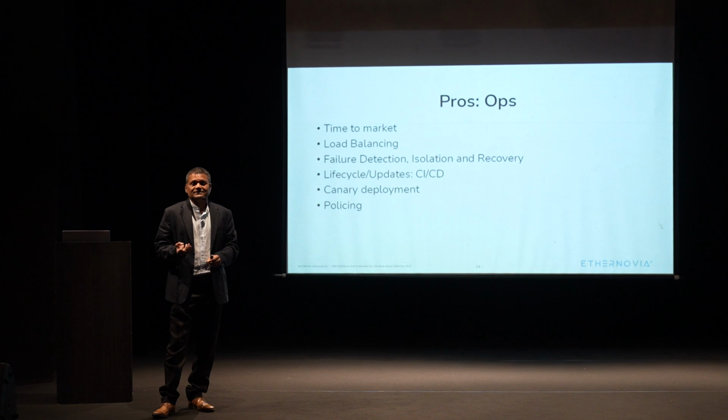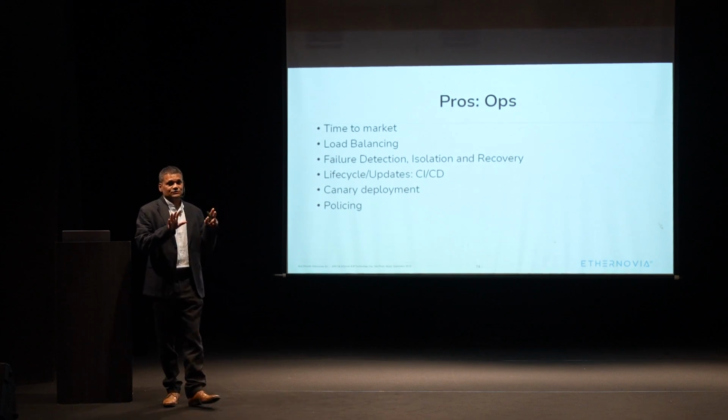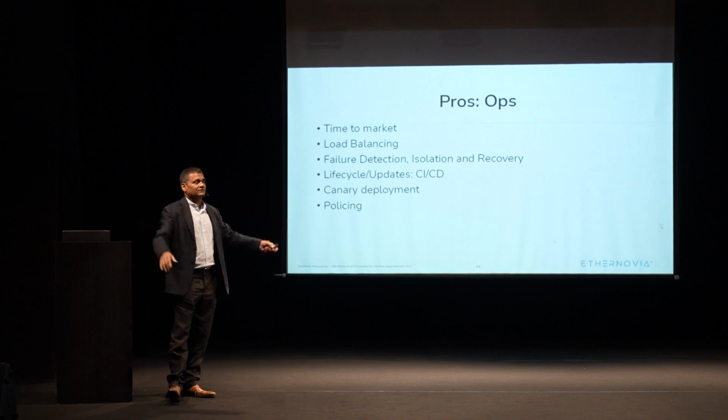With an orchestrator, the beauty of it is visibility in what's going on inside a car. Monitoring, which ends up letting you police not just one, but an entire set of cars that you can do.